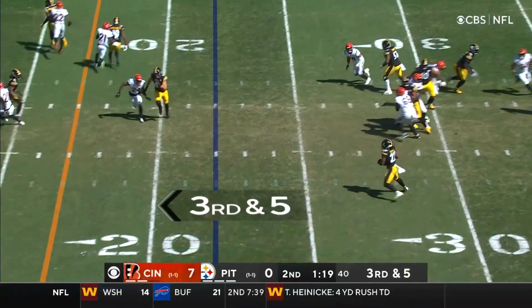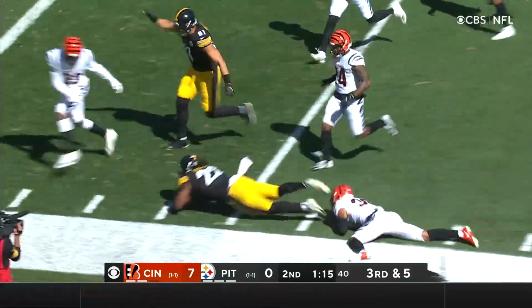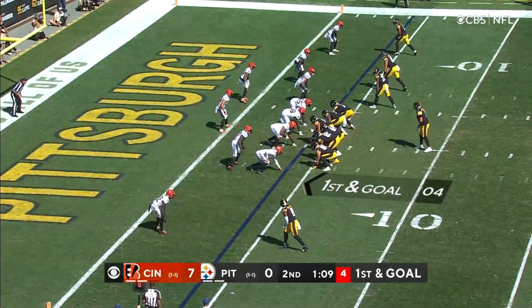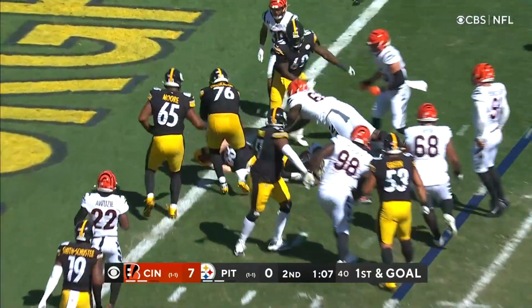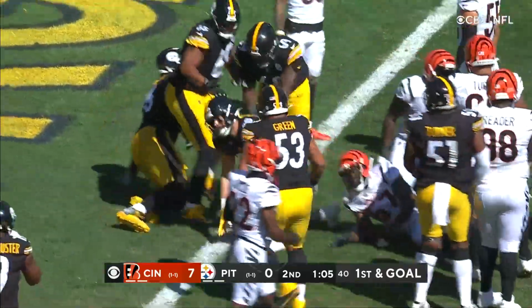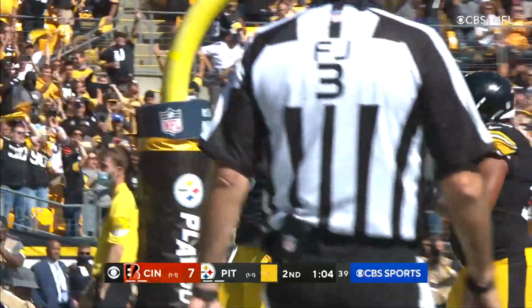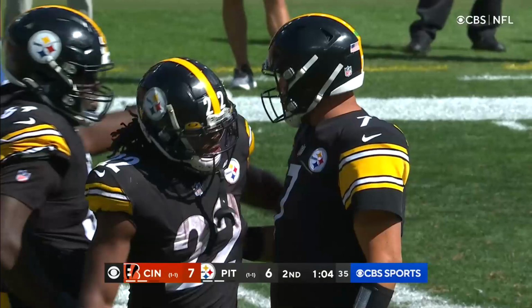Ben is 12 of 17. 13th completion, Harris. Looking for a block. Trying to skip through the defense. Bates brought him down. 1st and goal, and it's caught right there. In for the touchdown. Freiermuth. First as a pro. Number 399 for Ben. A 4-yarder.